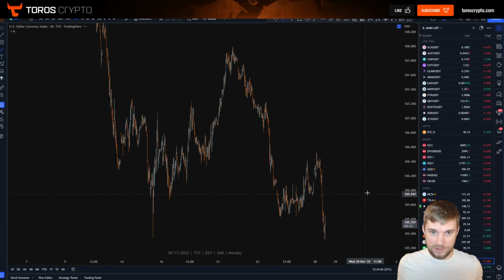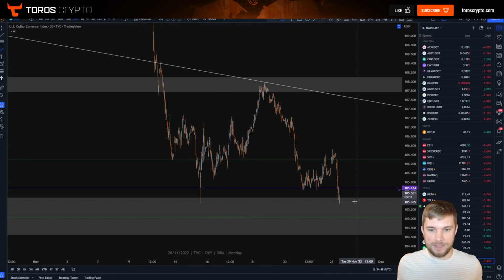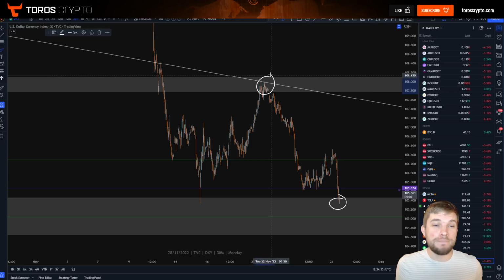DXY, and then I'll wrap things up. A second dip into the support here. Now this is the support that we've been talking about for ages. That was the bare minimum for a retrace. We drew that on the chart as we came into this level.